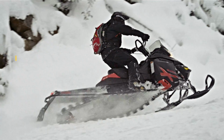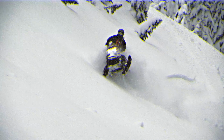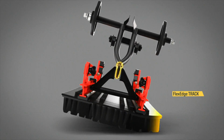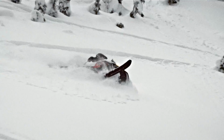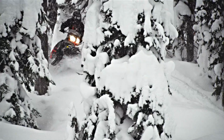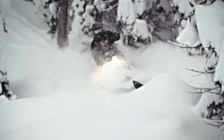The T-motion suspension gives me an advantage in that it allows me to roll the sled up on its edge and balance it. The flex edge track enhances what the T-motion suspension does. Combination of the flex edge track and the T-motion, the snowmobile will turn right away. You don't have to pre-plan any of your turns.